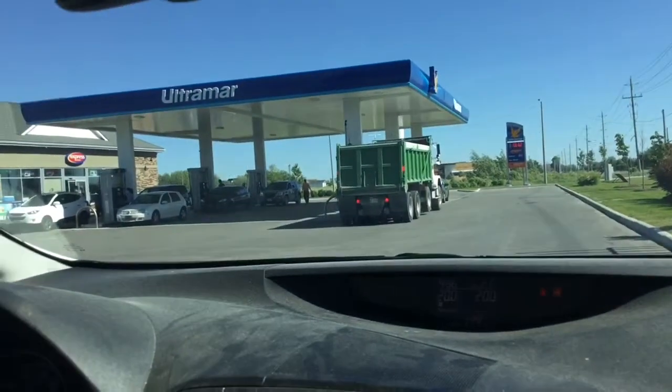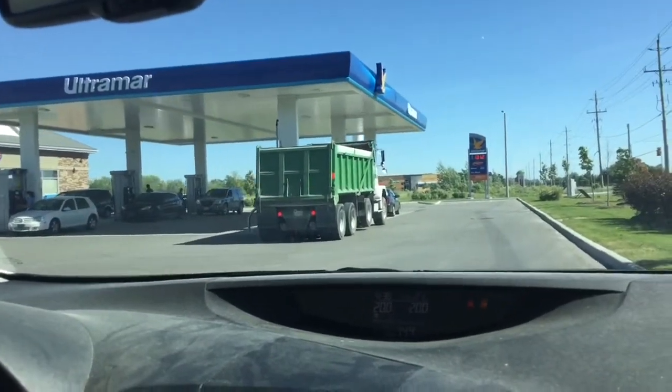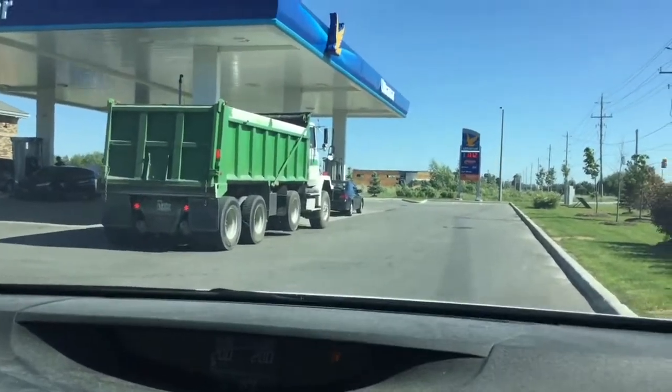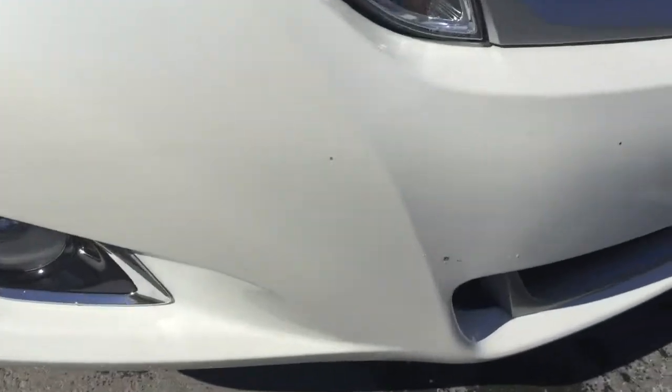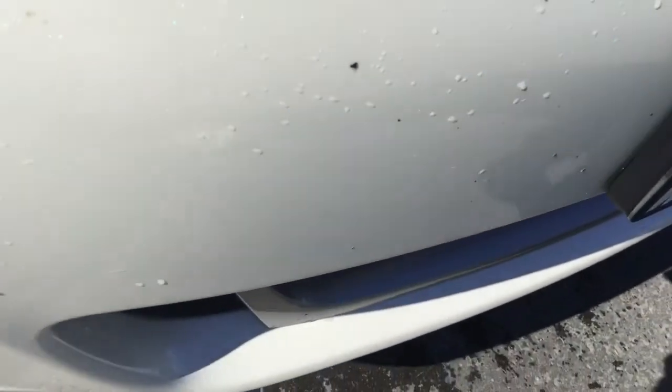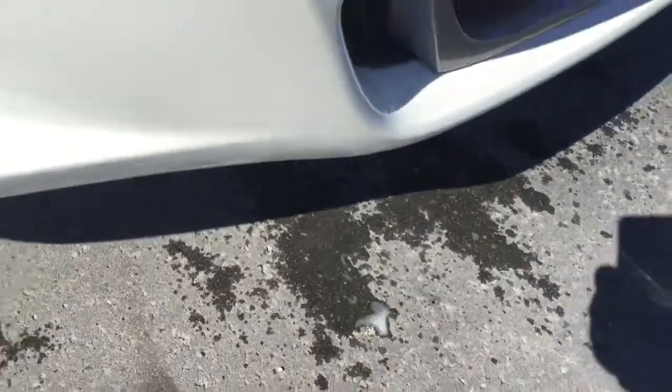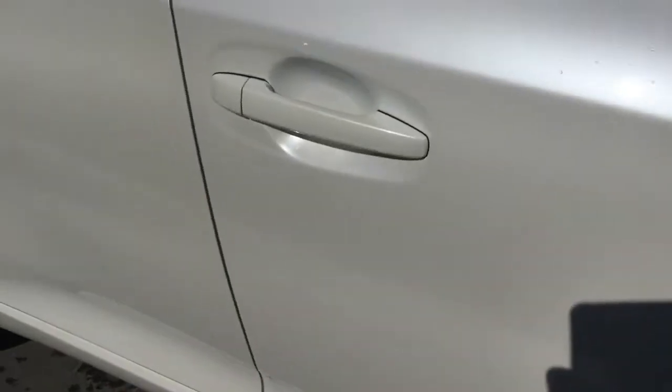Well, looks like this wash has done a great job, I think. I'm going to take a look at the car to see how well of a job it did. So, be right back. So right now, it got off most of the bugs on the front too. Tires didn't do well. Dripping a little bit of soap on the car. Looks like on the sides too.